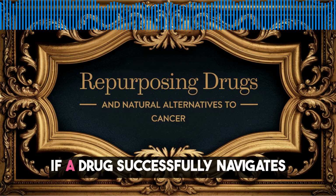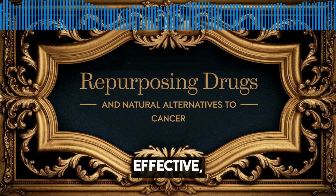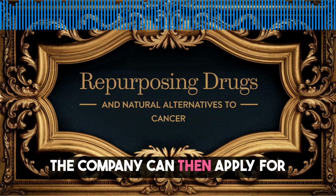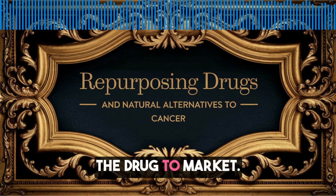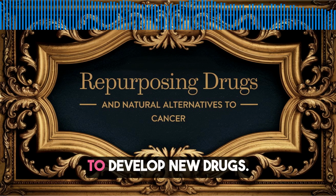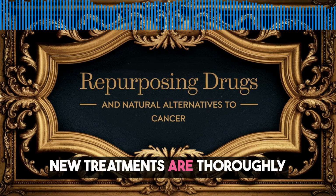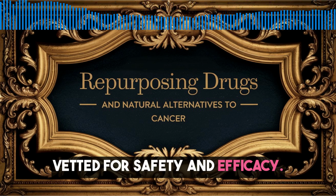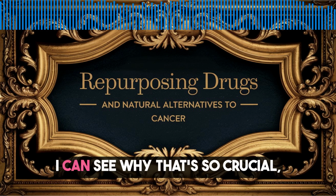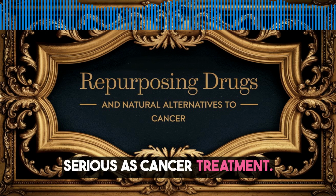You got it. If a drug successfully navigates all 3 phases of clinical trials, demonstrating that it's safe, effective, and at least as good as, if not better than existing treatments, the company can then apply for regulatory approval to bring the drug to market. Wow. That's a long and rigorous process. No wonder it takes so long to develop new drugs. It is a lengthy process, but it's in place to ensure that new treatments are thoroughly vetted for safety and efficacy. It's all about balancing the potential benefits with any potential risks to patients.